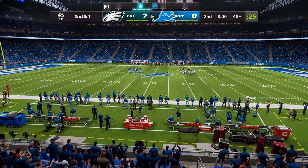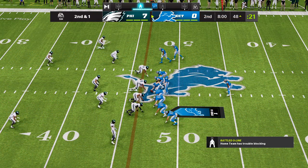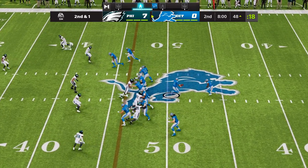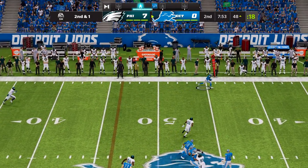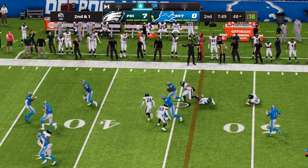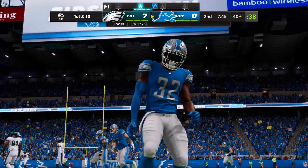Second quarter action now from Detroit, and it's the homestanding Lions who have the football. The last run got 9. That leaves them with 2nd and a yard. A play fake for Swift. Now Goff. He'll drop this one off to Swift. And he'll be brought down, it looks like right at the 40.